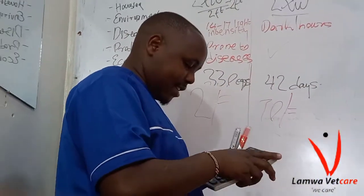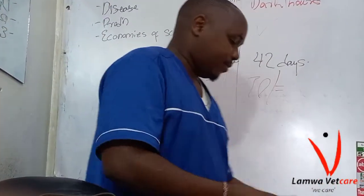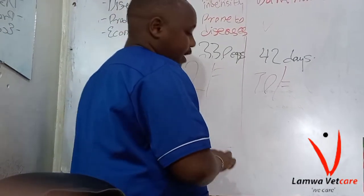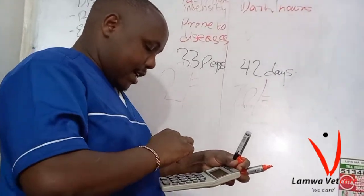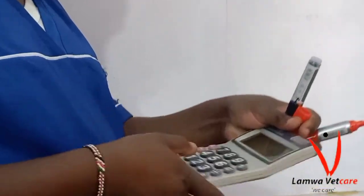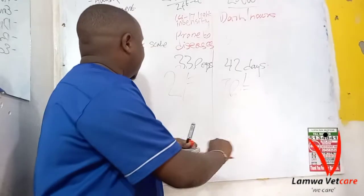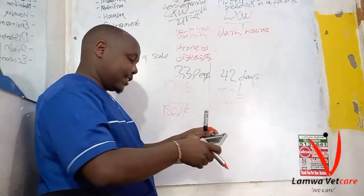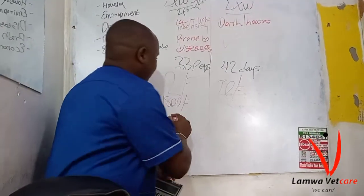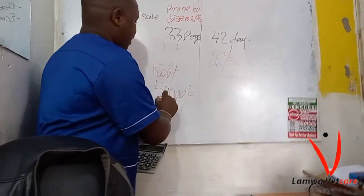So with 1,000 birds at 90%, that is 1,000 times 0.9, which is 900, times 2, that is 1,800 shillings per day. Times 30, that is 54,000 shillings by the end of the month.